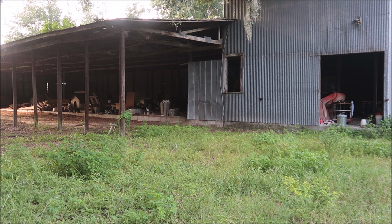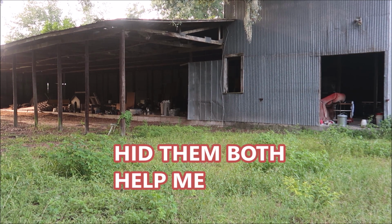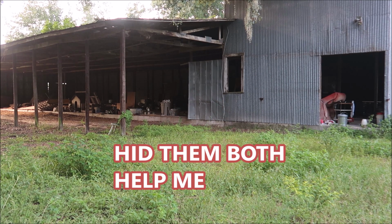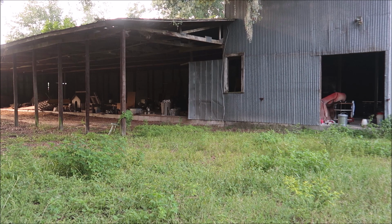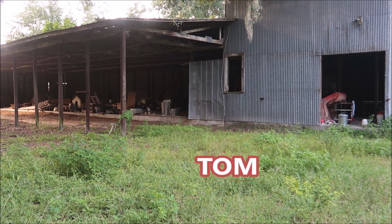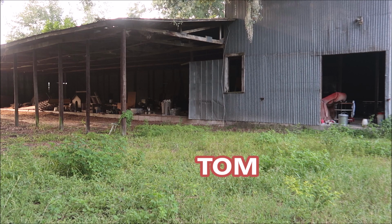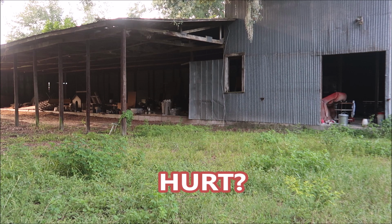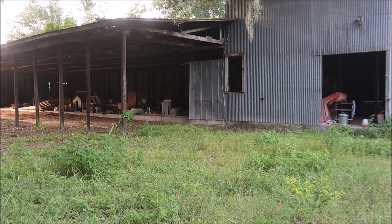Can you tell us anything about the property? Can you tell us the last person's name that owned the property? What was their first name?